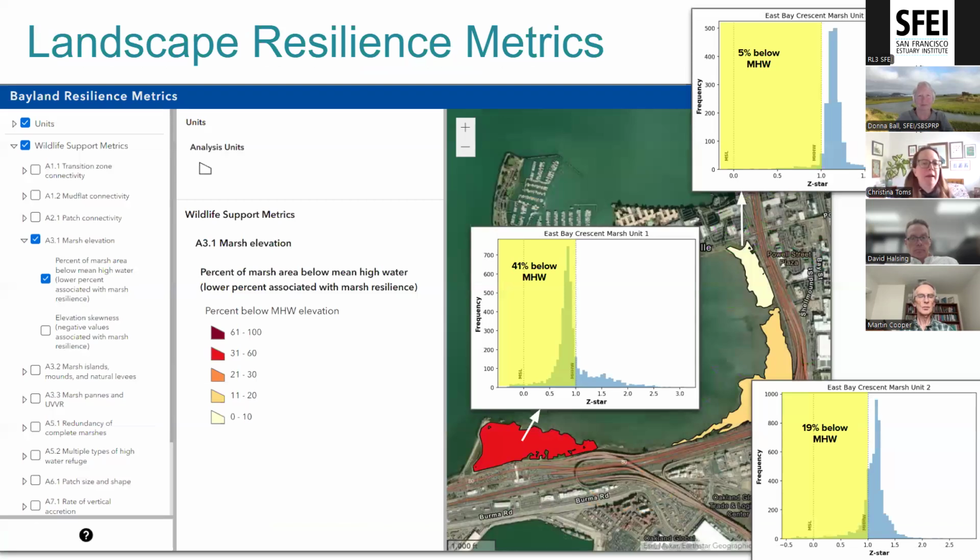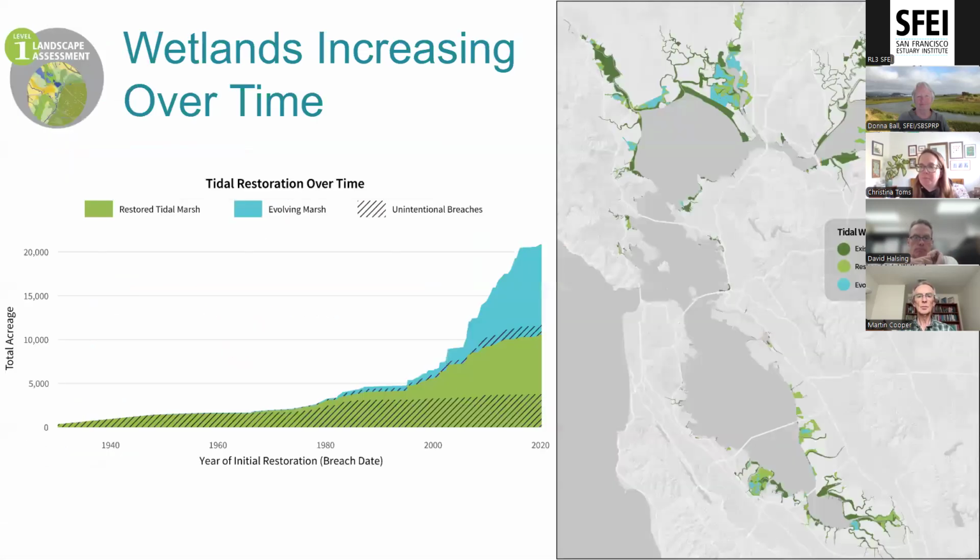This Baylands Habitat Map has also allowed us to extract landscape resilience metrics. And if you haven't seen Jeremy Lowe or Ellen Plain at SFEI talk about the Baylands resilience metrics, I highly recommend you check that out. It's an extremely technically rigorous way of looking at the landscape, looking at individual marshes, and looking at physical factors that influence how we can be managing them and how we should be doing restoration moving forward.